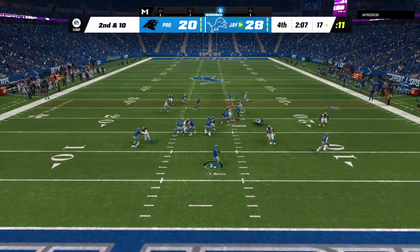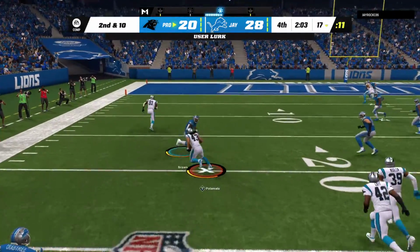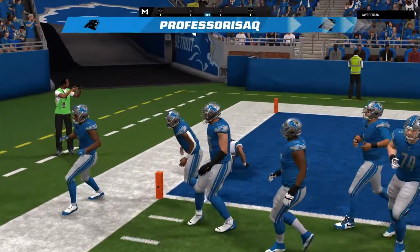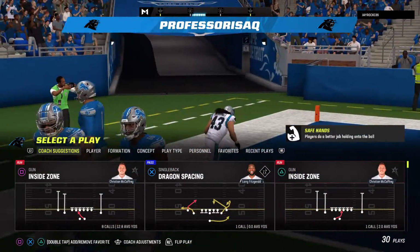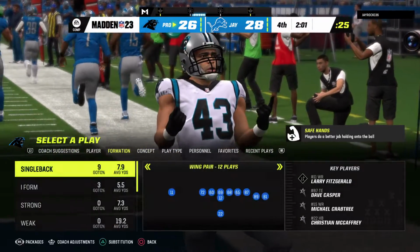A second down throw here for Mariota. Now look at this. They get the turnover they needed. It's intercepted. Steeler legend Troy Polamalu with a pick. And he will bring this one back. It's a pick 6 for a Panther touchdown.